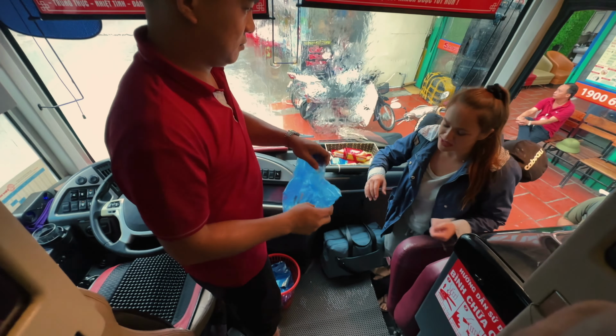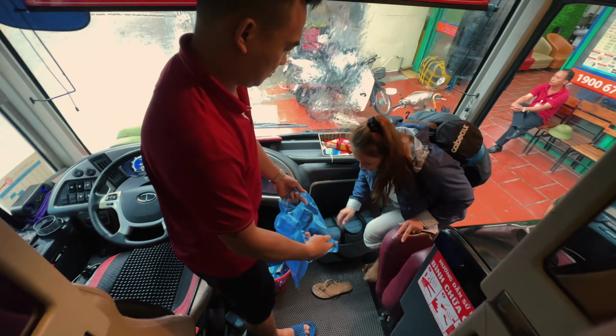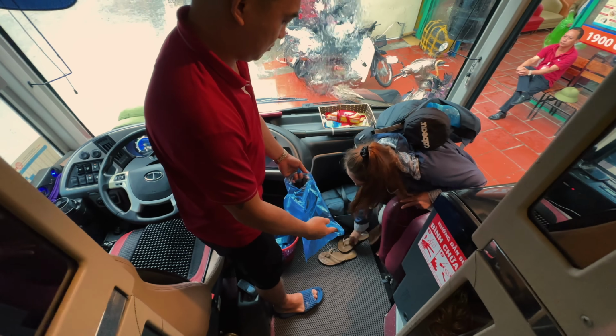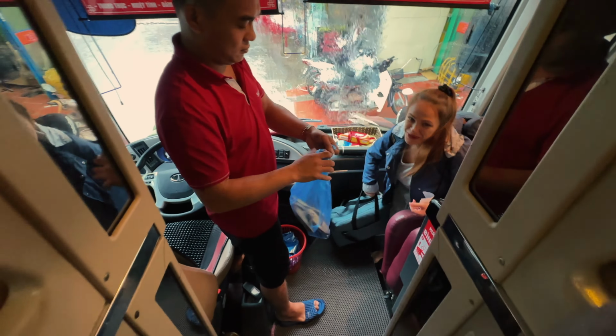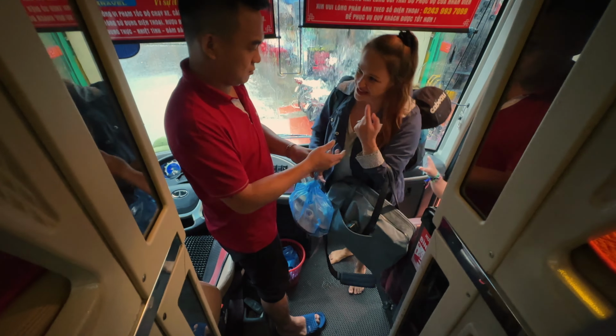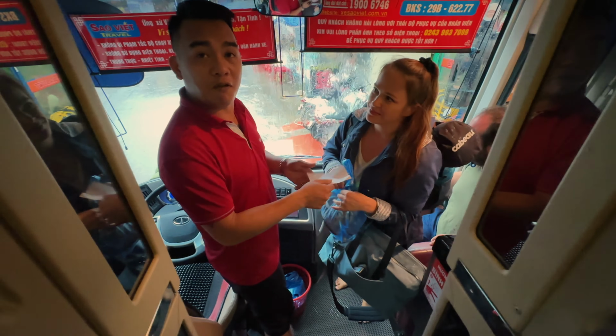The system on the bus is really different. You have to take off your shoes or your slippers, and they give you plastic bags to put your shoes in, and then you can go in to find your seat. Come on. Number 5. Okay.